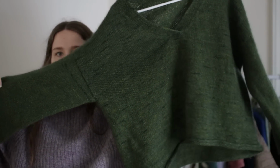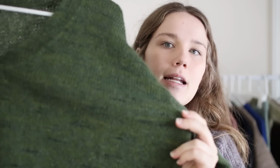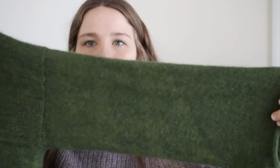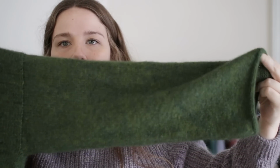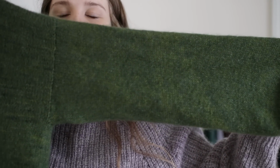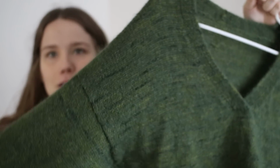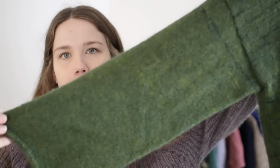I hand dyed this, and it turned out a little specklier than I was intending. You can see here on the body that the yarn is pretty speckled, but the sleeve yarn is not super speckled. But you can kind of see, I'm not a hand dyer, so this is not perfect. You can kind of see there's a bit of striping and color pooling, and it's not perfect.